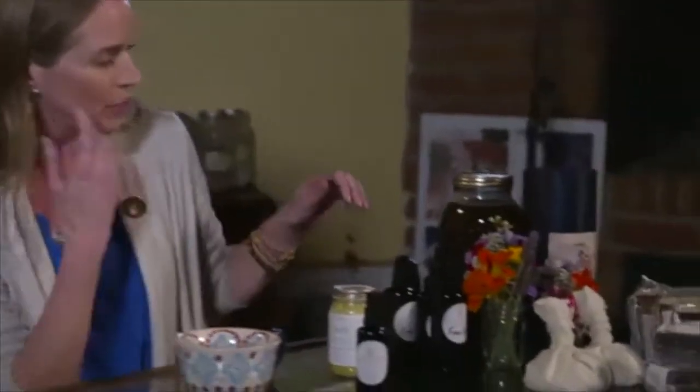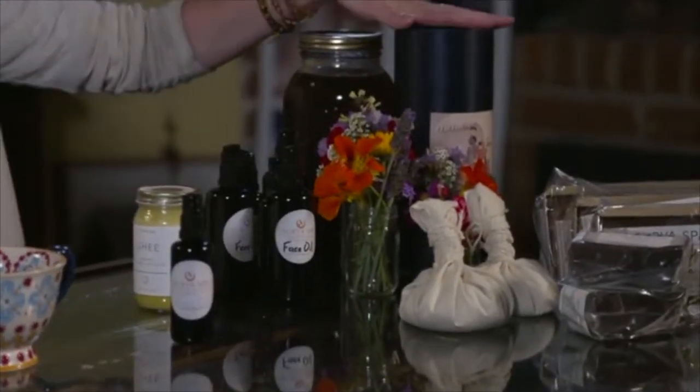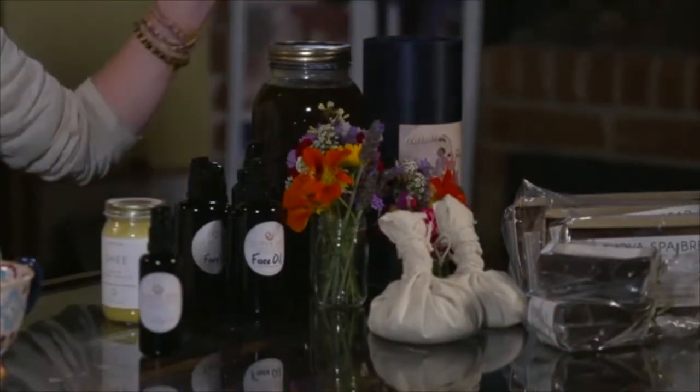So how does one get a hold of all these beautiful products? We've got the facial oil, the ghee, what else do we have here? Is this also the facial oil? Yes. Bath salts. I have a girlfriend who received a mother-baby basket with these in them, and she calls them her magic crystals.